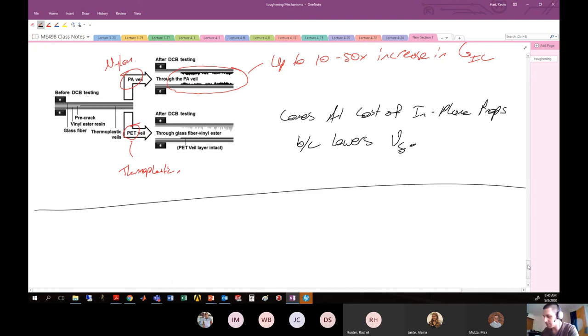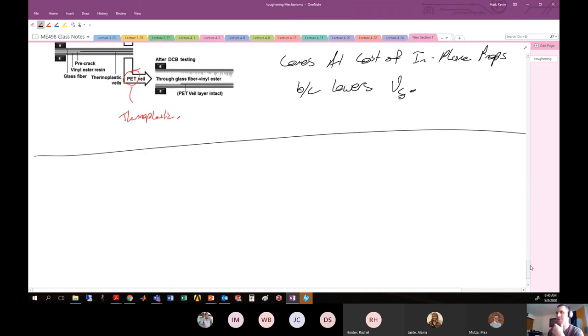Next, toughening mechanism is generally just changing the fabric architecture. All right. So we've got to talk about fabric architectures. And we've talked a little bit about fabric architectures in the past. So that would be a reminder of what the fabric architecture might be. Mostly we've talked about unidirectional fabric in this class.